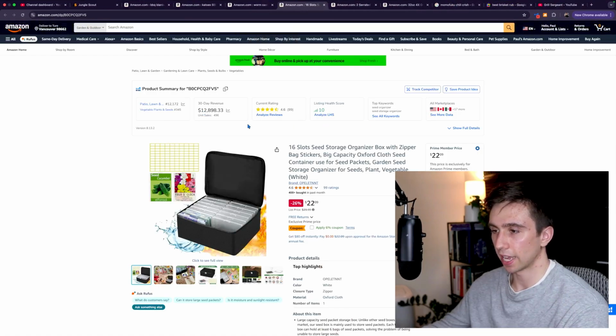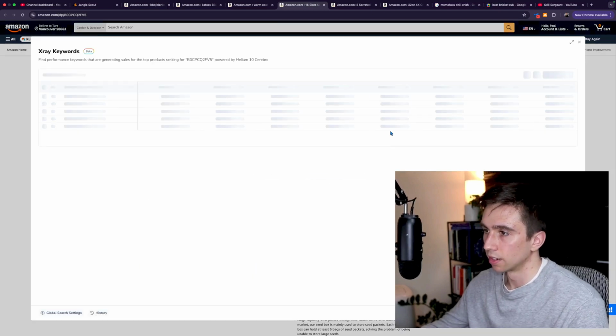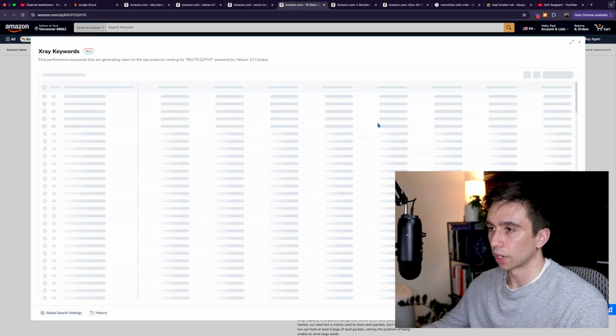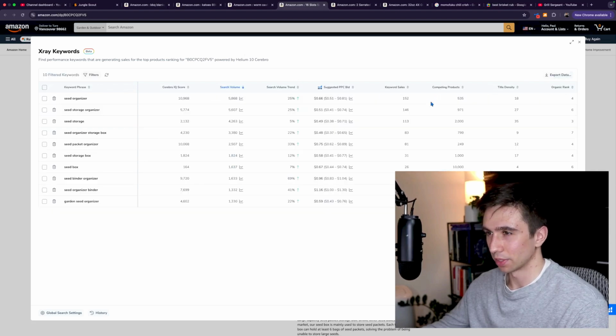Let's see, 12K. This was the one that I was interested in before. 16 slot seed storage organizer box. This is, I think, one of the next good potential product ideas. You notice I just clicked off of a couple of those other ones. I just wasn't feeling it. I saw the revenue look small and I didn't see the through line right away, which doesn't mean anything was wrong with it.